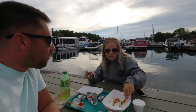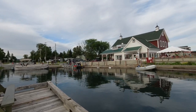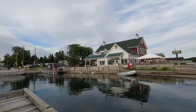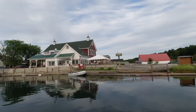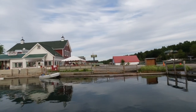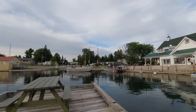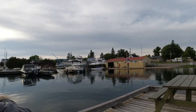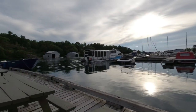Not much food left, but here is the place. So this is Herbert's Fisheries. There's our dinghy tied up to the wall. Definitely recommend it if you're in Killarney. It's good to come check it out. The food really is great. Just don't eat Gillies first, because if you eat Gillies first, you might get higher expectations.